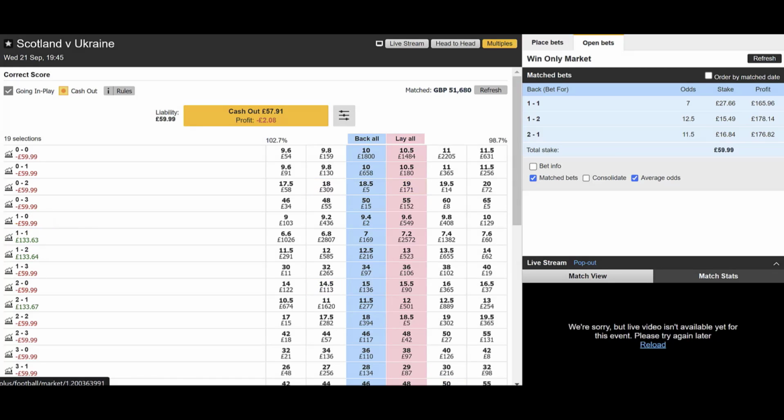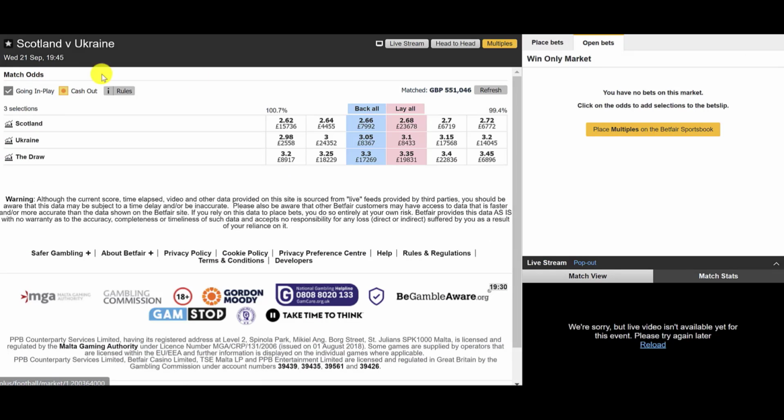Now, let me just show you the actual match odds matchup from this. Scotland against the Ukraine. We've got Scotland there, 2.66. Ukraine there at 3.05. So this is a very, very even matchup, and it could be hard to decide or even consider who's going to take the lead or who could actually win the match.